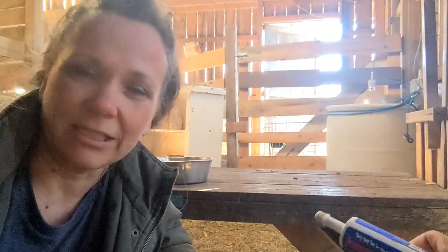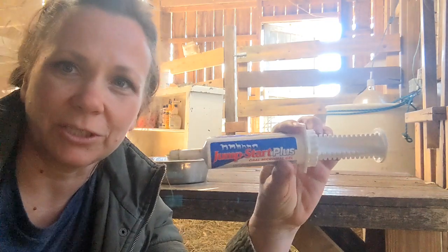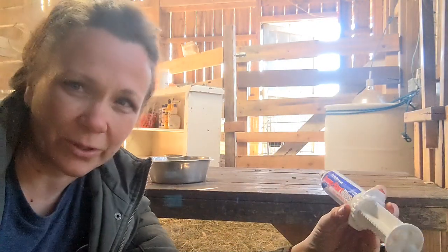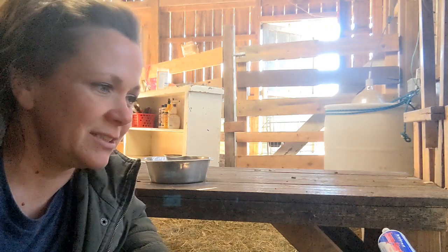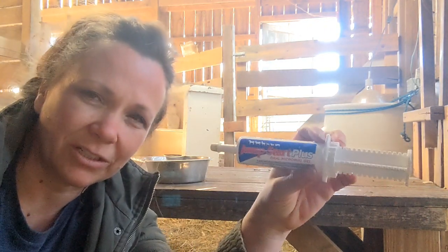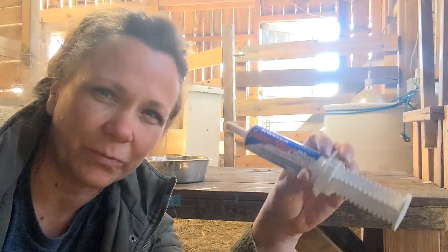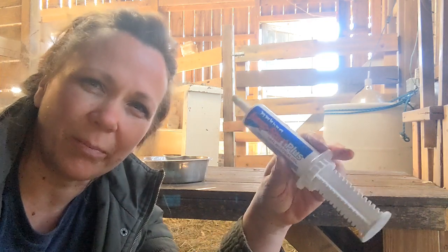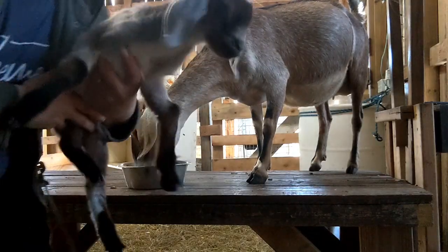I'm gonna go ahead and give Clover a dose of this Jumpstart. It's like eating yogurt. It has good bacteria in there, so I'm gonna go ahead and give this to her. She likes the taste, so maybe if she does have an upset stomach, it might kind of help it.